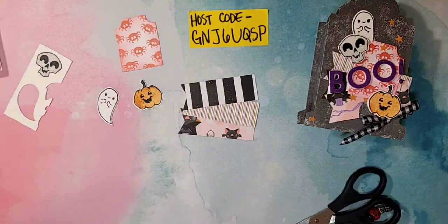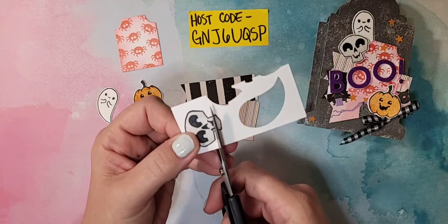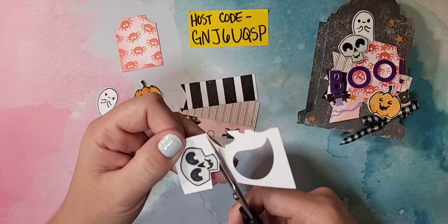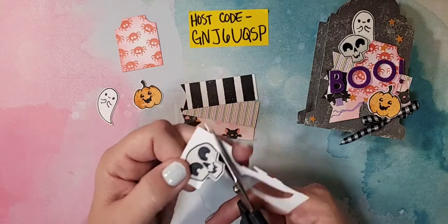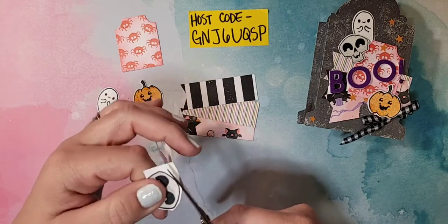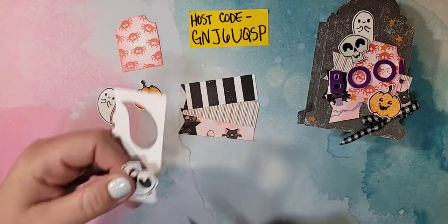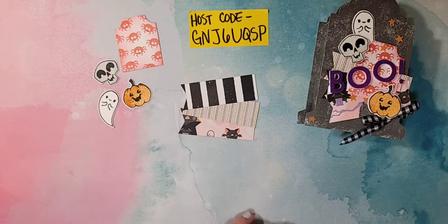So if you get this stamp set, make sure you add that bundle. Make sure you get that punch. And then we're just gonna cut out our skull. Just real quick, he's quick to cut out. It would have been cool if we got all 4 of these images in a punch, maybe like 4 separate punches. That would have been really cool, but I do love that we have 3 images that we can punch out with a punch. Okay, so there's our skull. Quick and easy. Told you guys, painless. That's an easy fussy cut. You guys can absolutely do that one.